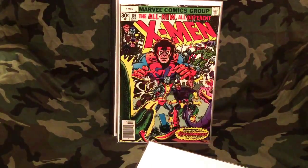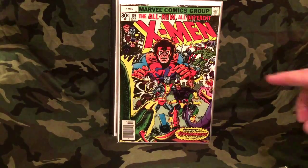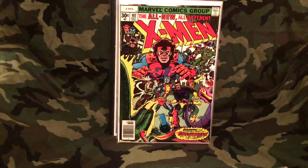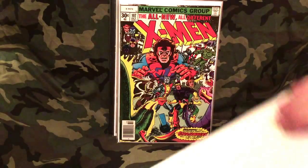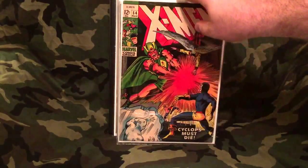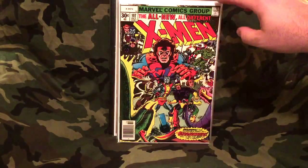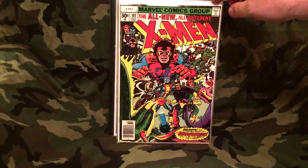My next comic, just got this in, is X-Men 107. This is the very first appearance of the Starjammers. Now, this book came out in 1969. This book came out in 1977.